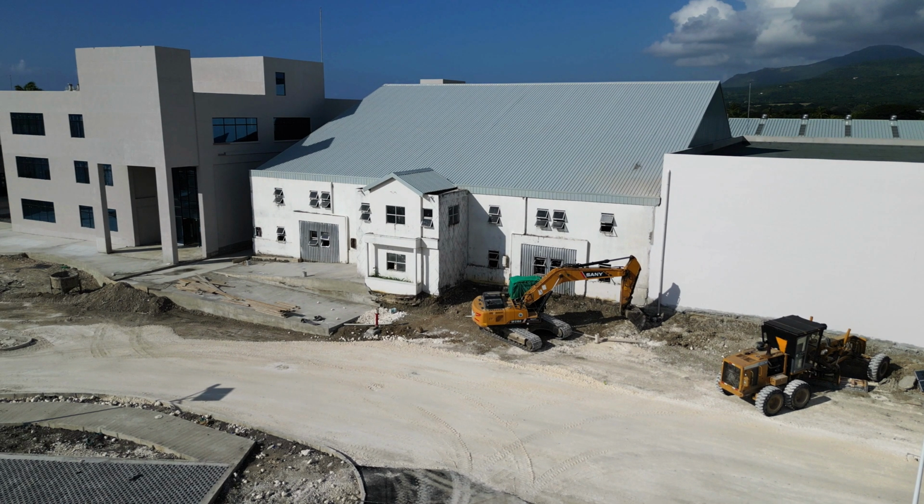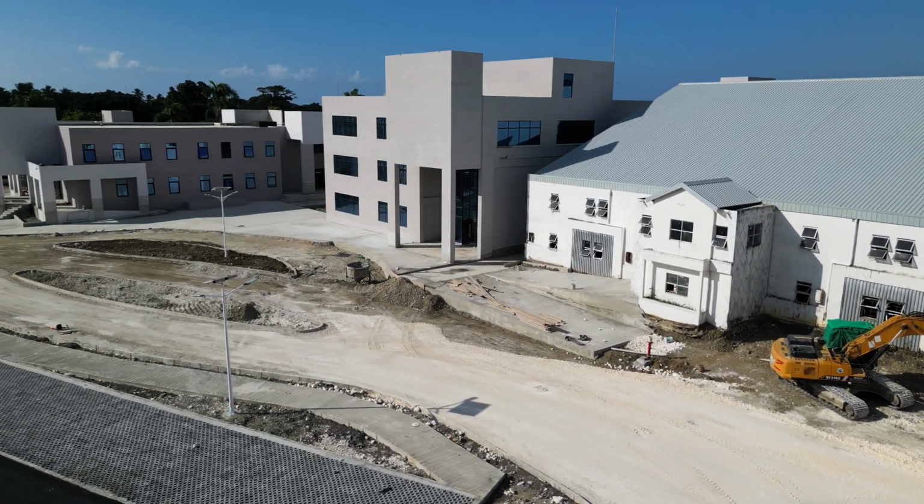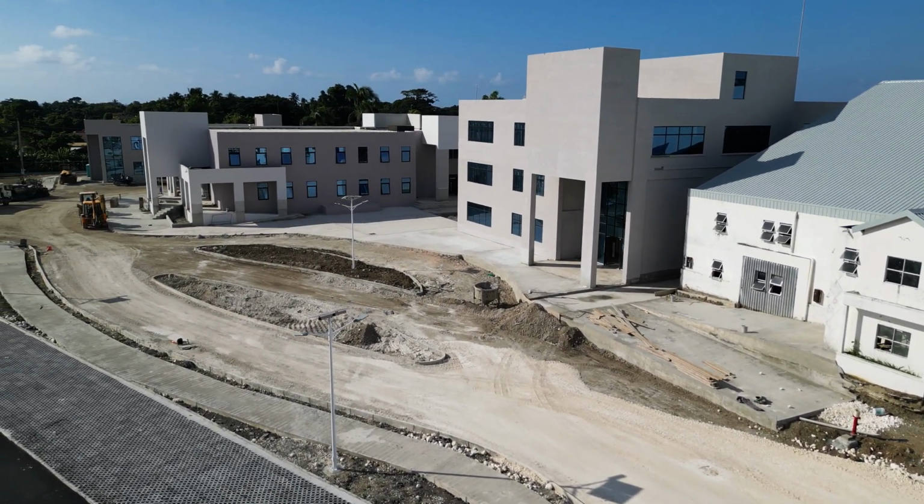This building is the only structure that is left of Goodyear Jamaica, and it will be the home of the BPOs. In Jamaica, we call it call center.